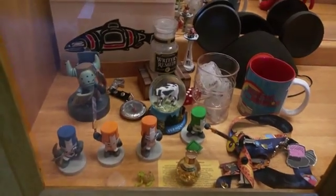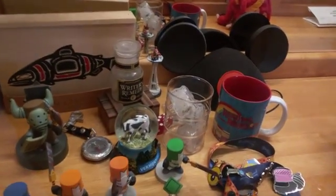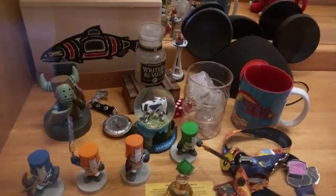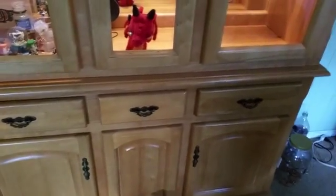Down here are just some goodies and stuff that I got from various places. I got my Mickey Mouse ears, I got my Reading Rainbow mug. I mean, you name it. And down here is where there's lots of storage, and over there is some pretzels.